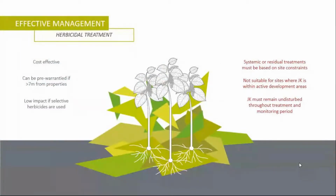Herbicide treatment is also an acceptable policy to undertake, but it's very important to understand that it all depends on what happens to the area where the Japanese knotweed is growing afterwards. If you are planning to disturb the ground in any way, herbicide management is not the process that can be undertaken.